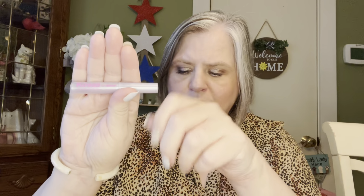So this is what's in here. This says Kosas Air Brow Clear Lifting Treatment Gel. So that'll be for my eyebrows, and it's clear. I just opened another one, so this will be around for a while before I use it. I may put this little gift in a giveaway.